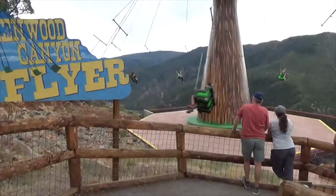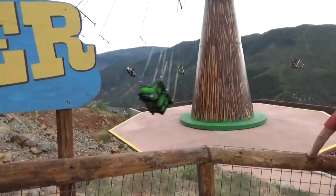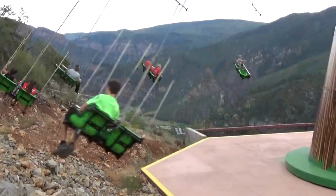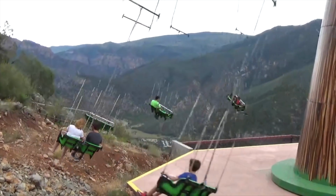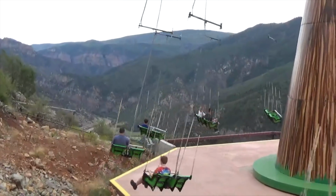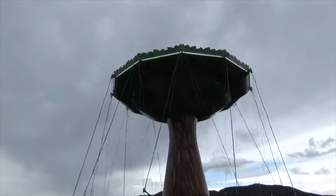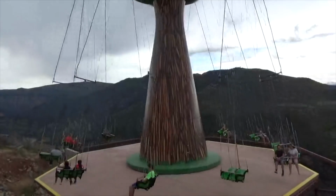But look how cool this is. You swing way out over the canyon. The cycle's about to end. But yeah, it's awesome. Also, this ride definitely looks like the elf cookies, their tree.